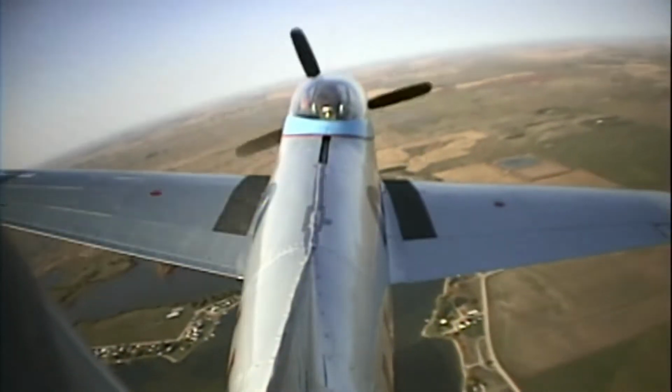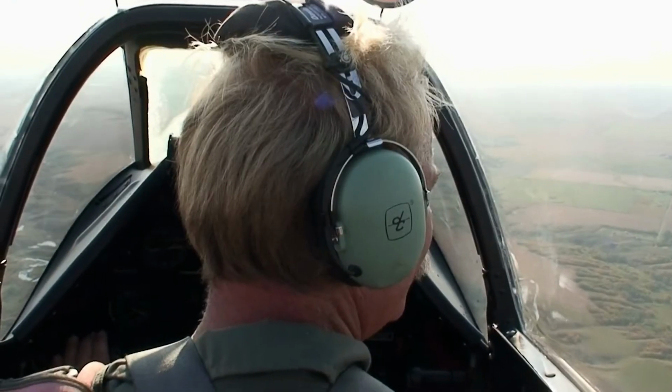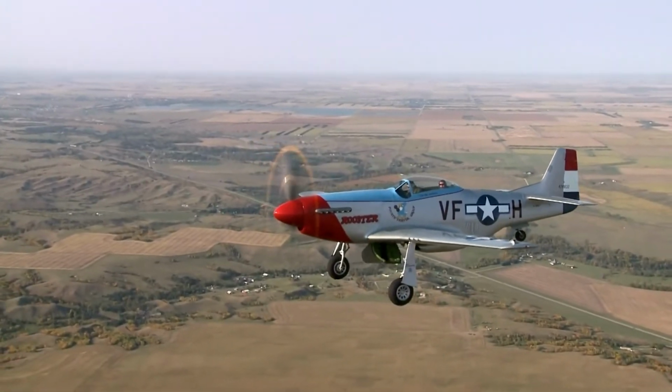Once at altitude, the Mustangs are put through the paces. Steep turns, stalls, and plenty of G. We basically went slow, we went fast, we dropped some gear, easy to fly. This is pretty darn cool, man. Just being in the airplane and bombing around was awesome.